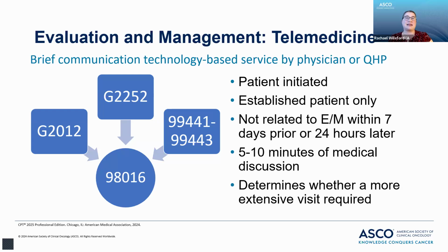So what 98016 is, it's brief conversations related to medical discussions that last 5 to 10 minutes. These conversations must be patient initiated, and they may be provided only to established patients. Basically, the discussion between the patient and the provider is going to determine whether a more extensive visit is warranted. This virtual check-in cannot be reported if it's related to an evaluation and management visit that occurs within the 7 days prior to the service, or if it results in an E&M visit up to 24 hours later or at the next available appointment. If it does result in an E&M on that same date of service, the time that is spent for that check-in can be included in the time of the E&M visit that results.